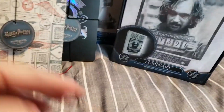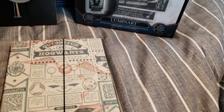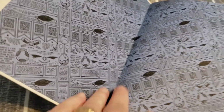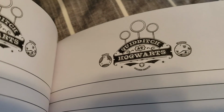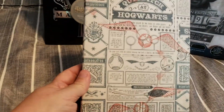Then we have this hardcover lined book. Pull the price tag off. I think this one was $12.99. And the inside, and that flip through of a lined book. And there's the imprint on top of all the pages. But I love Quidditch, so that was a cool find for me.